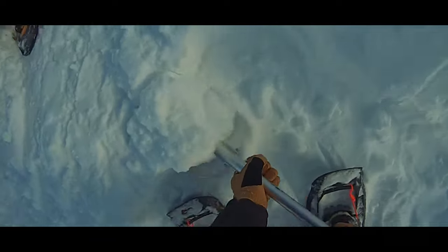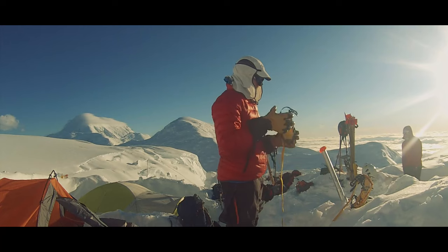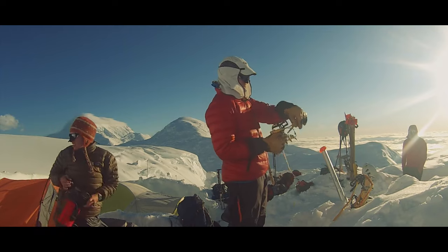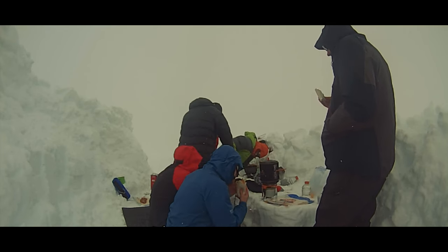If you don't have a flat area, you can dig out the uphill slope in order to level out for a tent platform. You can also dig out pits to place your tent in or to put up snow walls and use those as a windbreak. You can also carve out benches and tables for a comfortable camp kitchen.